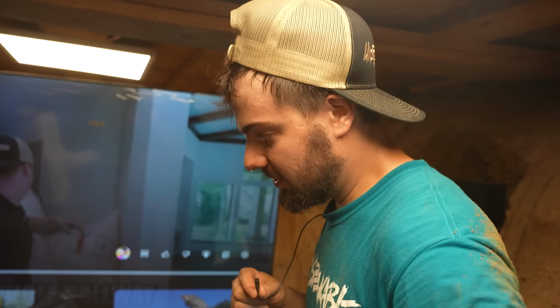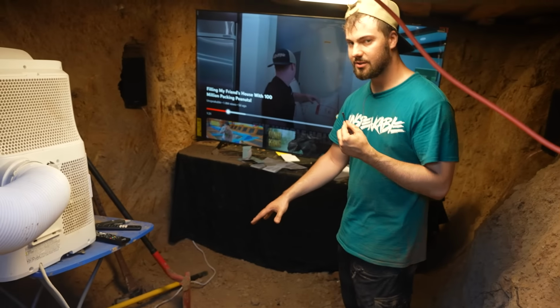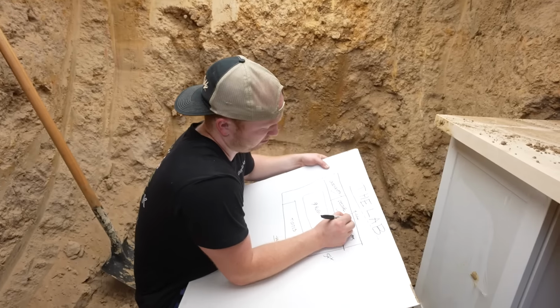Now I got to figure out where I'm going to sit. Put that there. Give me more room here. I'll put a rug here. Chair right here, right in front of this giant TV. That'd be nice. Fridge. Check.